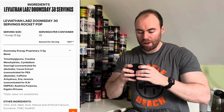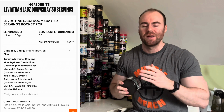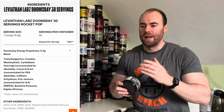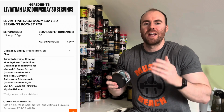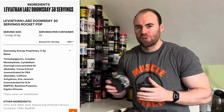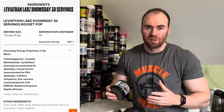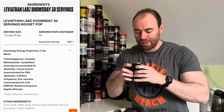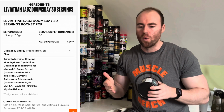So we've got trimethylglycine up first, and that's effectively betaine anhydrous for endurance, pump, and just general bodily function. Okay, so that normally comes in at about 2.5 grams. That's what we want to see it at, and obviously that takes up a big percentage of the scoop weight straight off the bat. We next have creatine monohydrate for, again, strength output, athletic performance, some pump benefits.